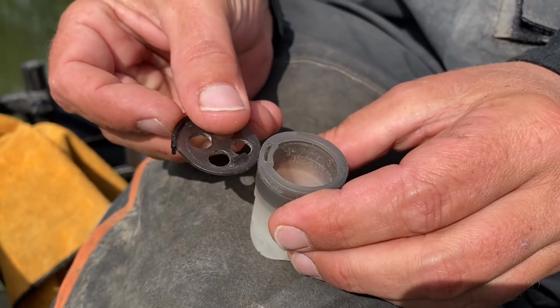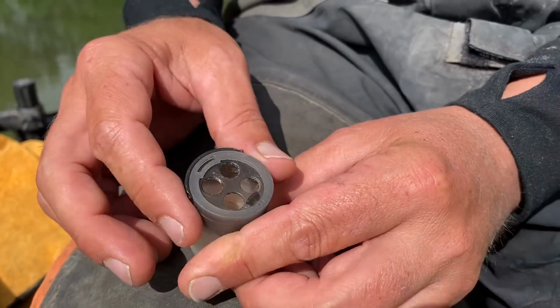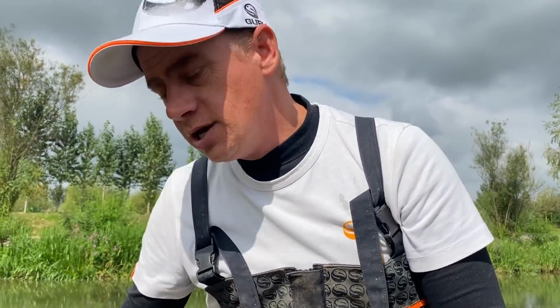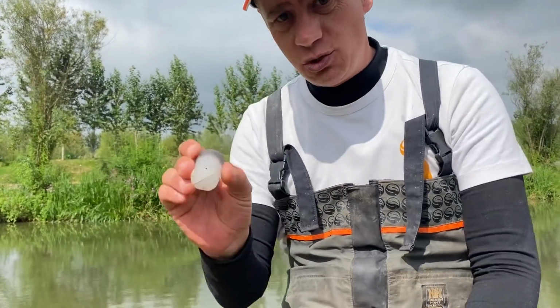You'll see there's a little lip there, which makes it a bit easier to open, especially when your hands are cold. I bet. Yeah, so that sort of pot when I'm rattling a few pellets across. Lovely.